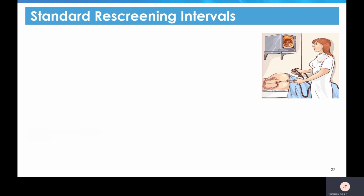Cancer, or adenocarcinoma, can also be found during the colonoscopy. Based on the results of the colonoscopy, the physician will advise the patient about future rescreening intervals.